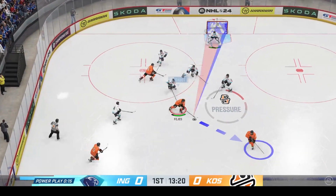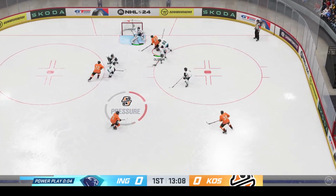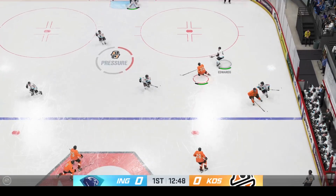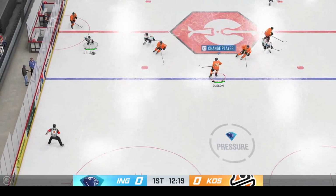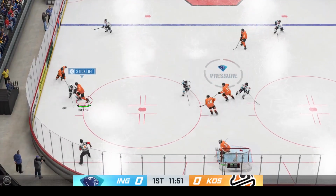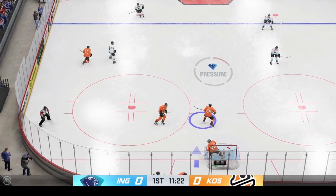Ingolstadt's got the puck after winning the defensive zone face-off. Berger's up and ready to get back on the ice. Ingolstadt's got it in their own zone. Both sides back to even strength. A great effort by the penalty killers there. Well, the power play unit looks stifled out there, and they have to make adjustments and read off what the PK unit is doing, and there was none of that.